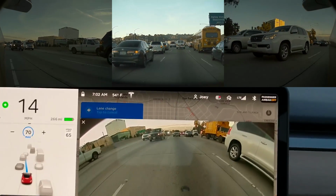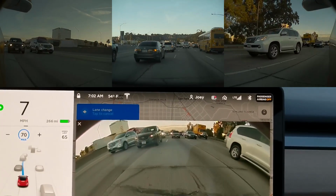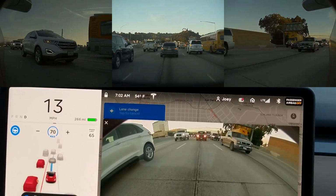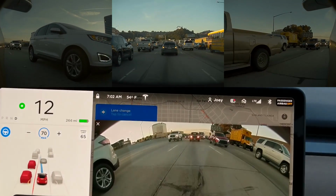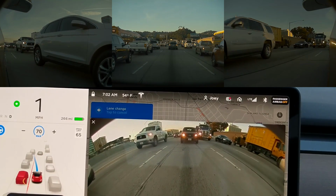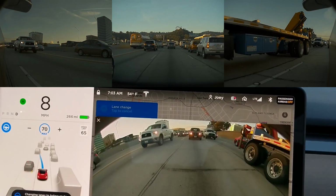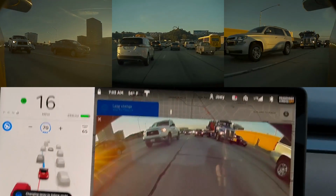Here's the next lane change attempt. Get a bit of hesitation and wobble. And this is where things start to get bad. AP wants to get one more over with the HOV lane entrance coming up. As it waits for an opening, we're slowing down, opening up a huge gap in front of us. As we speed up to a brisk 13 miles per hour, it initiates a lane change. But chickens out.